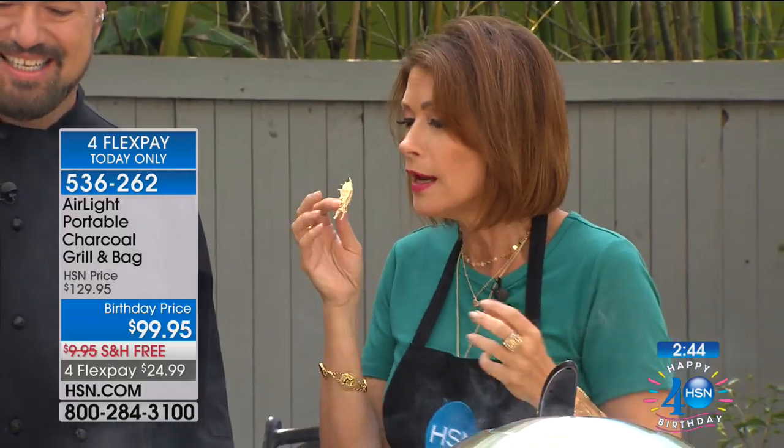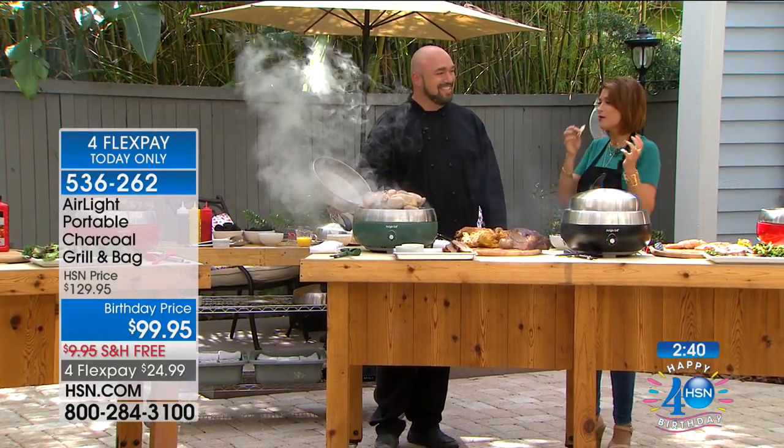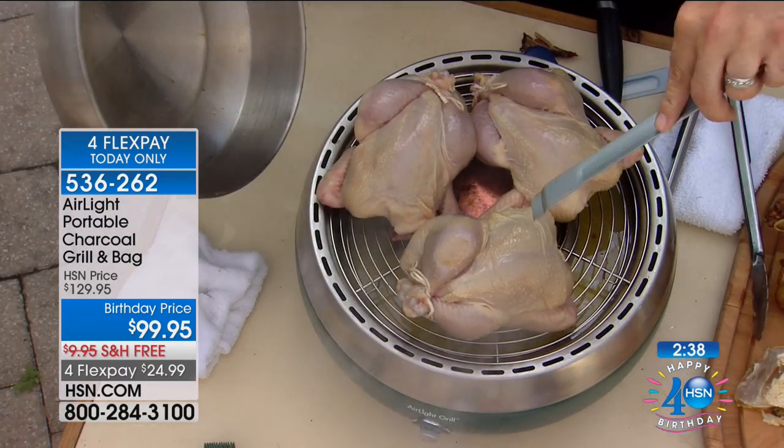You could never, I mean, the way you can actually control this in terms of the airflow, that's going to either make it hotter or make it cooler. It's incredible. But then to be able to just put it in your carry case and take it with you. Exactly. Now you can see the smoker position here.